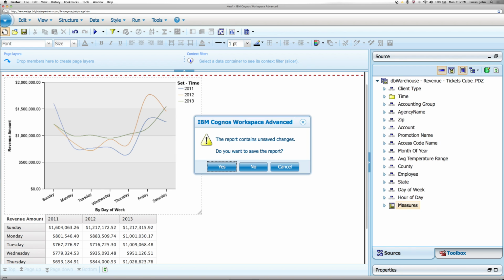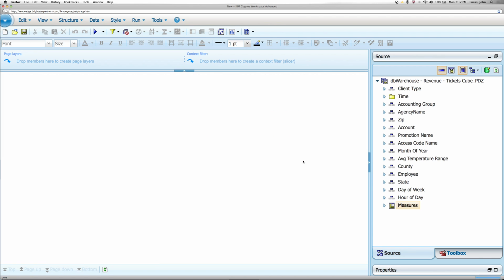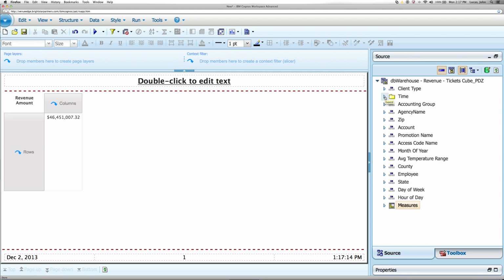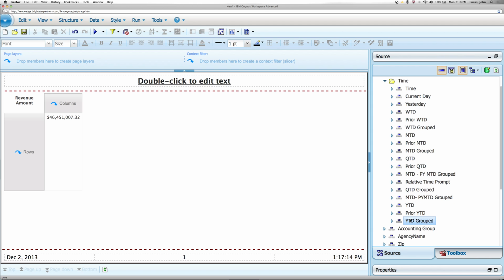Let's create one more report here from scratch. Again, the goal here is for you to see how intuitive and easy this is and how fast this is. We'll do one that's a little bit more in depth this time. We're going to look at revenue again. But this time, on this report, we want to start to get a little bit of a view on some more marketing type data. So I'm going to insert what's called the year-to-date grouped time element into my report.